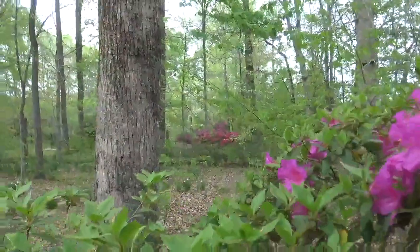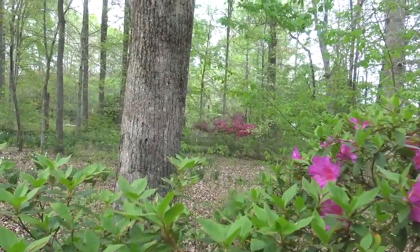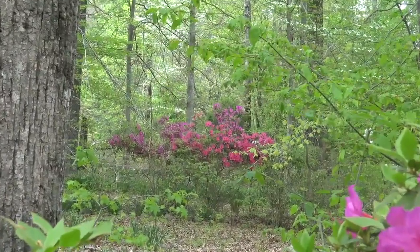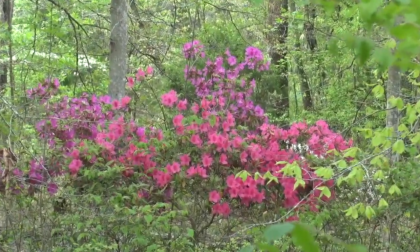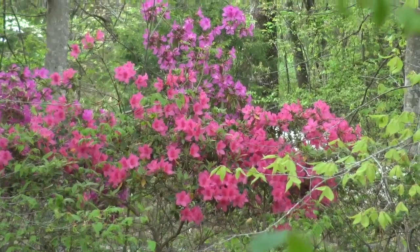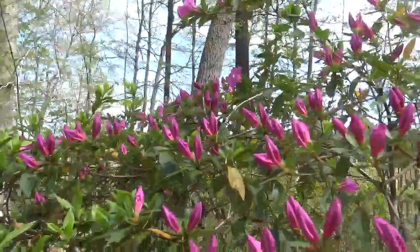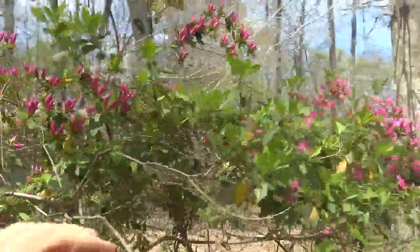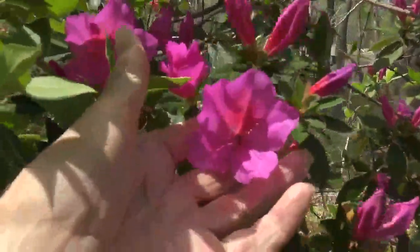Now if you look across over there at that clump of azaleas over there, and you can see all the blooms on it, but they're not open yet. But they will open another day or so. They'll be opening up, getting ready to bloom out. Real beautiful bloom. All right, so let's go on down this way.